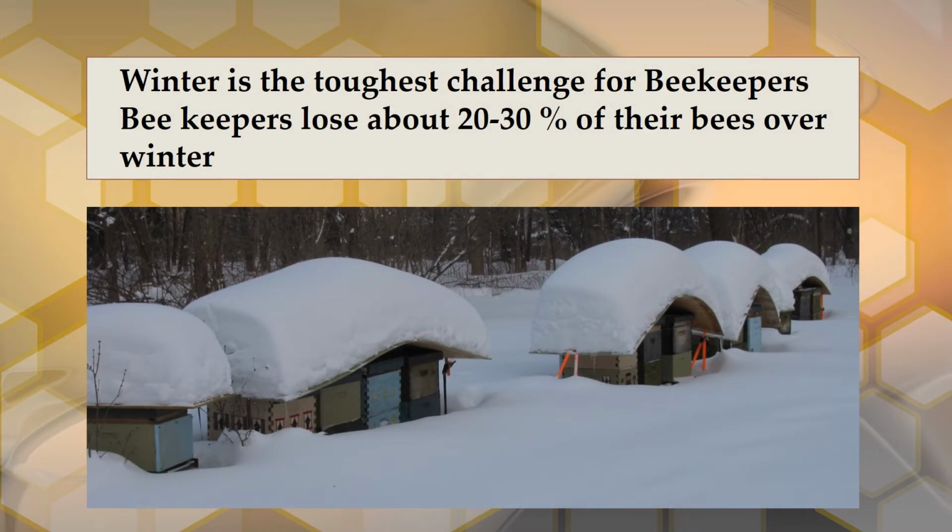Winter is the toughest challenge for beekeepers. Beekeepers lose about 20 to 30% of their bees over winter. This is the backyard at Brighton Honey.